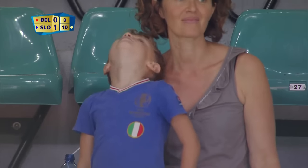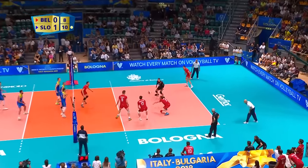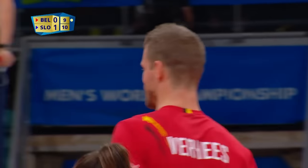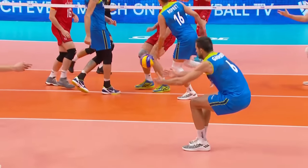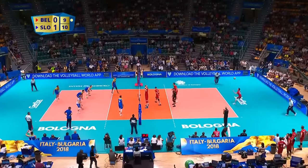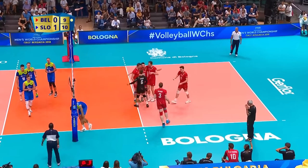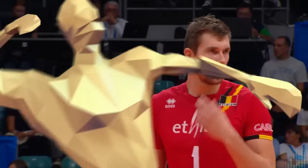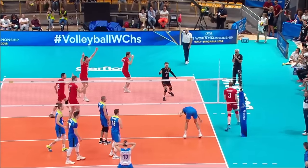This time it will be number four, Jan Kozemanic, with the serve. Verhees through the middle. That's an excellent ball in, lots of opportunities. Gasparini with as good as a free net as you're going to get at this level. And he's missed his mark. It's a perfect ball in by Chebel. It's just a complete mishit from Gasparini.